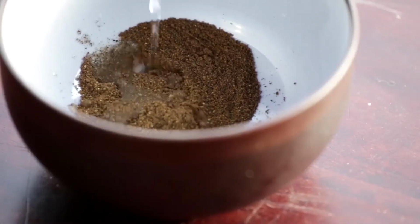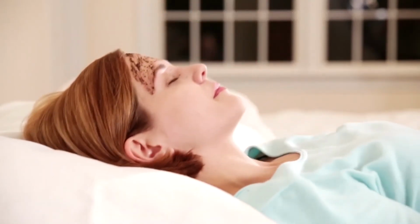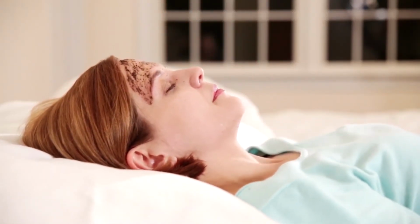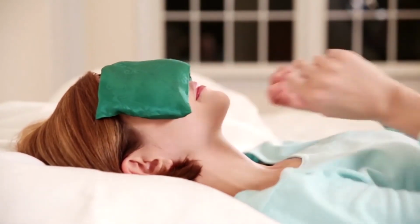Add 1 teaspoon of hot water to 1 packet of powder and mix to a thick paste. Relax and leave on until dry for a recommended time of 60 minutes before washing off. Avoid contact with eyes.